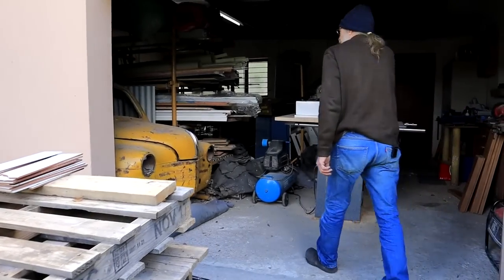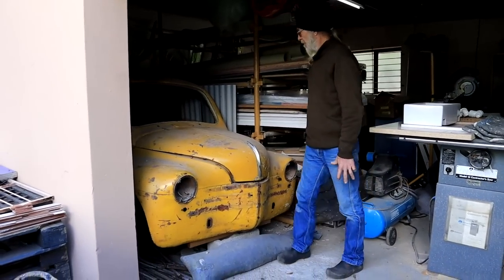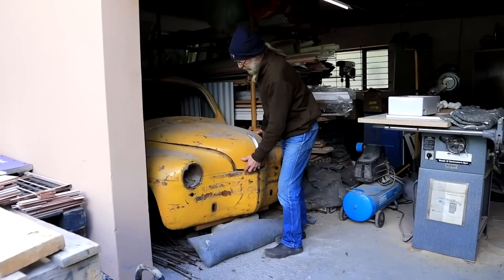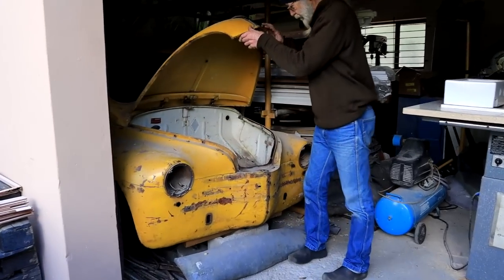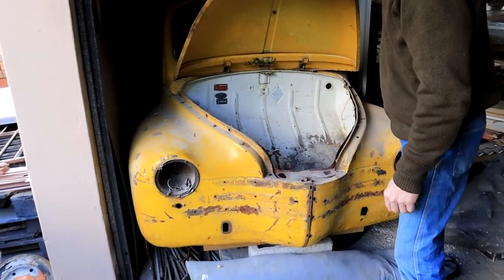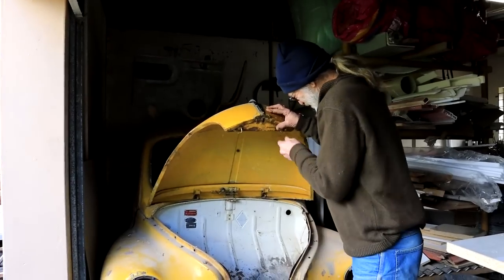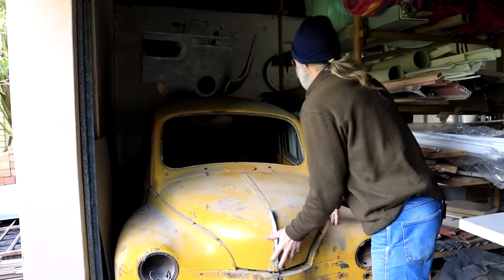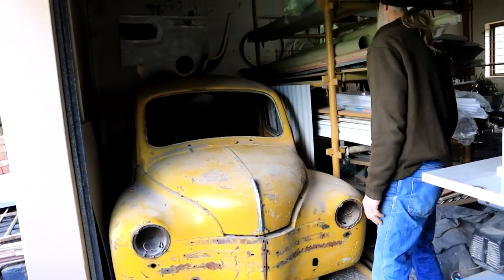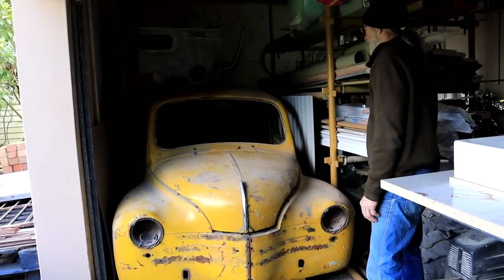Right, so let's see what we've got. My word, it's tight in here, eh? Let's have a look in here. So yeah, it's a little rear wheel drive, so there's no engine in the front. But yeah, access is impossible here. You can hardly see what the car looks like.